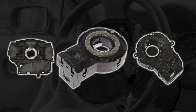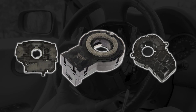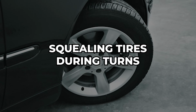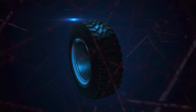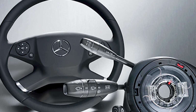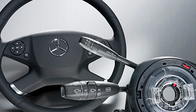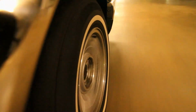But here's the kicker. When the steering wheel angle sensor starts to fail, it can mess with your car's handling and stability. The first symptom is squealing tires during turns. Squealing tires during turns can be a clear indicator of a faulty steering wheel angle sensor. This sensor helps your car understand how much you're turning the wheel, and if it fails, it can lead to improper wheel alignment. As a result, you might hear your tires squealing due to excessive friction.